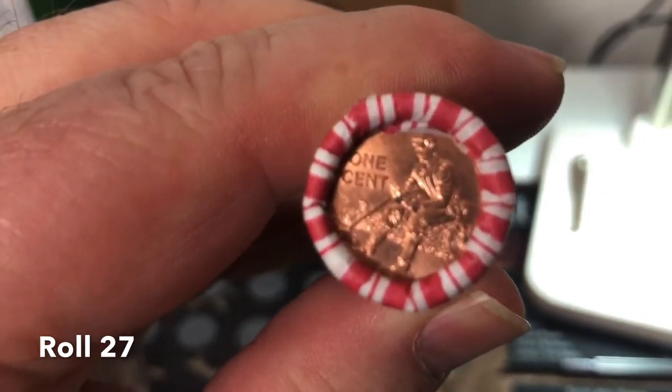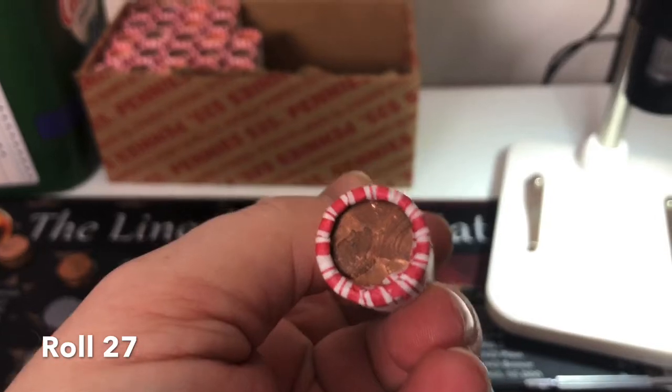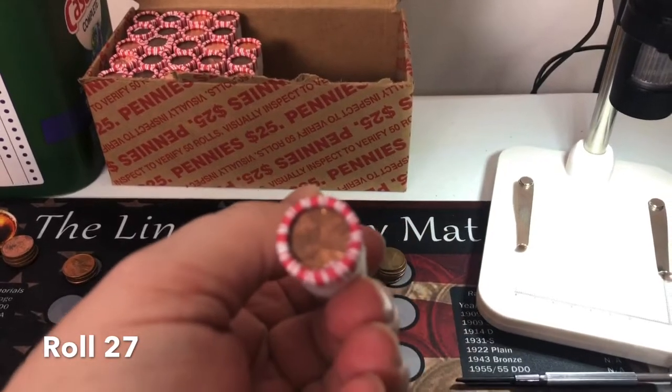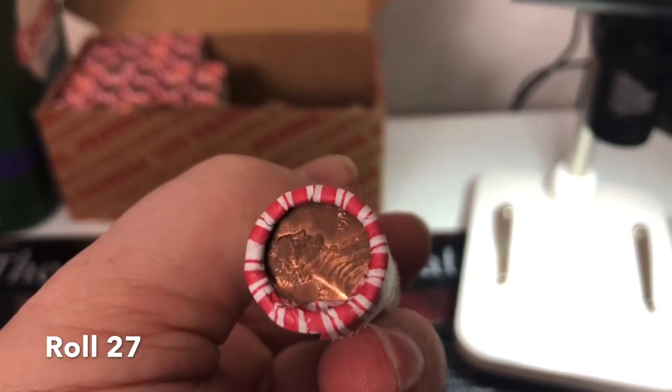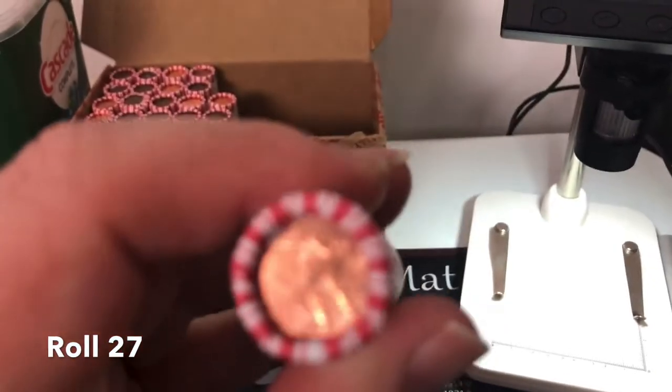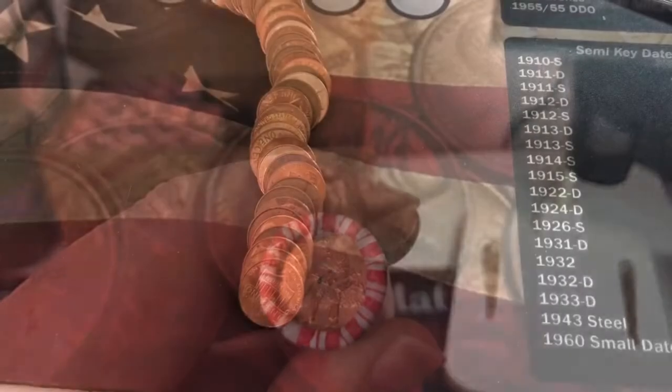All right, roll 27. And we got a nice 2009 ender. We'll get this one opened. Regular circulated penny on this end. Try to get into focus. There we go. 80s. Well, let's see if there are any other 2009 in here and any Wheaties.